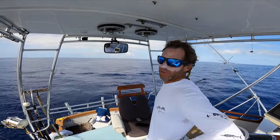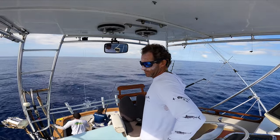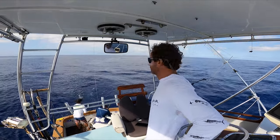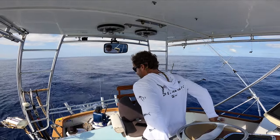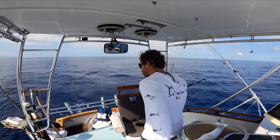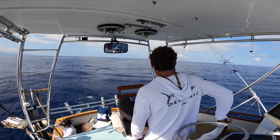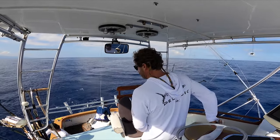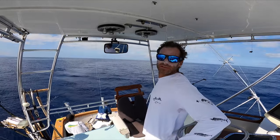I think it's a stripey. They're about three in the spread. Small fish. Yeah, we're on. Must be stripeys. Or really small blue marlin. It's weird though because the one on the short corner was black. The stripeys don't usually go black. Okay, what the hell? Could be a bunch of little blues. All right.